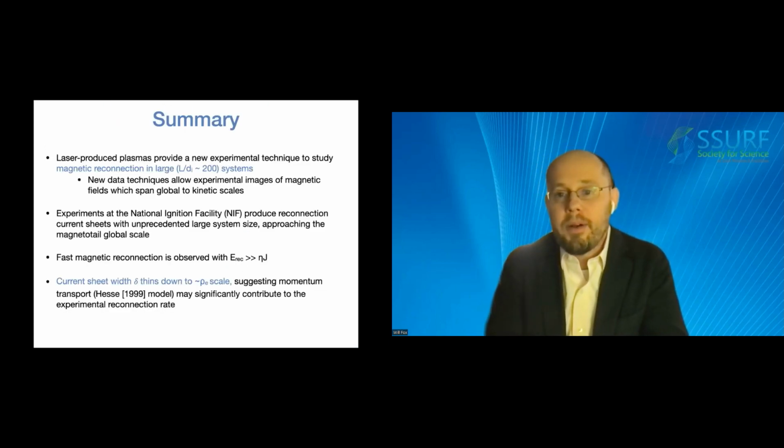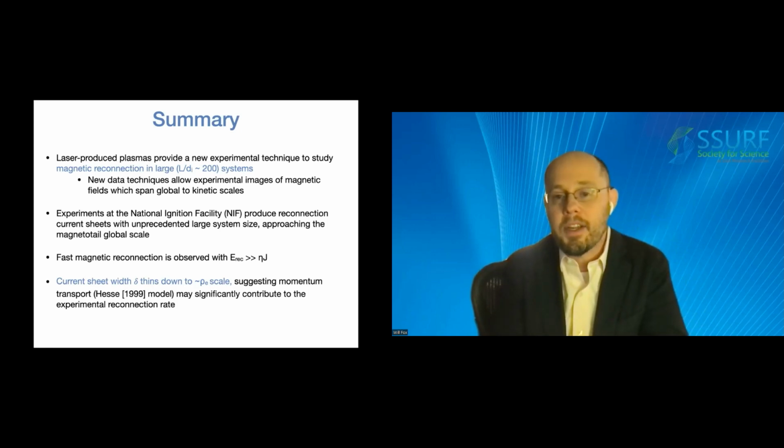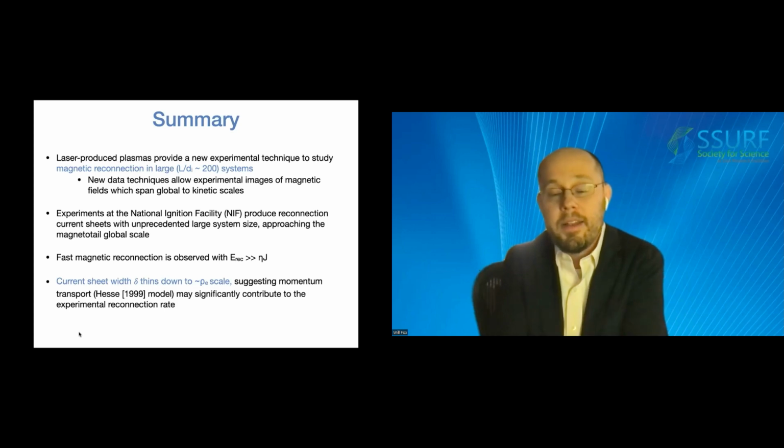So I'll talk for a few minutes about our experiments at the NIF. We've provided a new experimental technique to do reconnection in this very large system size regime. We have data techniques that allow us to get experimental images of reconnection that span from the global to the kinetic scales. And we're observing on NIF fast magnetic reconnection. We can see that the reconnection rate is much larger than can be accounted for by classical plasma resistivity. So we think that phenomena such as momentum transport are coming into it. And this is bolstered by the fact that we can observe with these diagnostics that the current sheet is thinning down to a very narrow scale in the plasma. And the data we've analyzed suggest that this momentum transport is playing an important role.